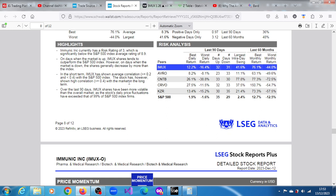Immunic is. It's saying that it currently has a rating of 3, which is significantly below the S&P 500 index average rating of 8.9. On days when the market is up, IMUX shares tend to outperform the S&P 500 index. However, on days when the market is down, the shares generally decrease by more than the index. So it's not so wonderful if that is the case.